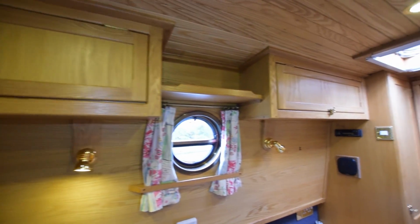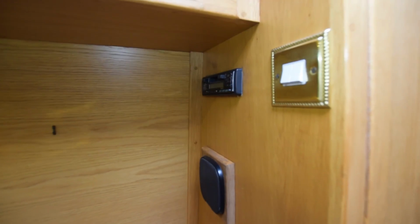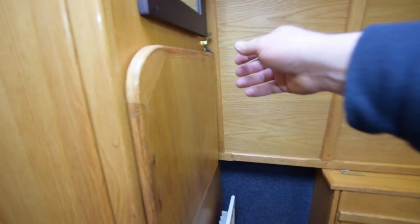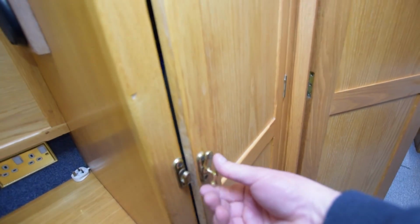Bank of 4 drawers on either side of the bed. Cupboards over. Another Houdini hatch in here. And either side of the... oh, there's another stereo. There's a 12 rack CD changer for that. That just does music in the bedroom. And that's the board that just drops down for the bed. Little dressing table here. Another radiator under it. There's a little mirror over that. And either side of the room here is another wardrobe. So there's 3 wardrobes in this room. Masses of storage.